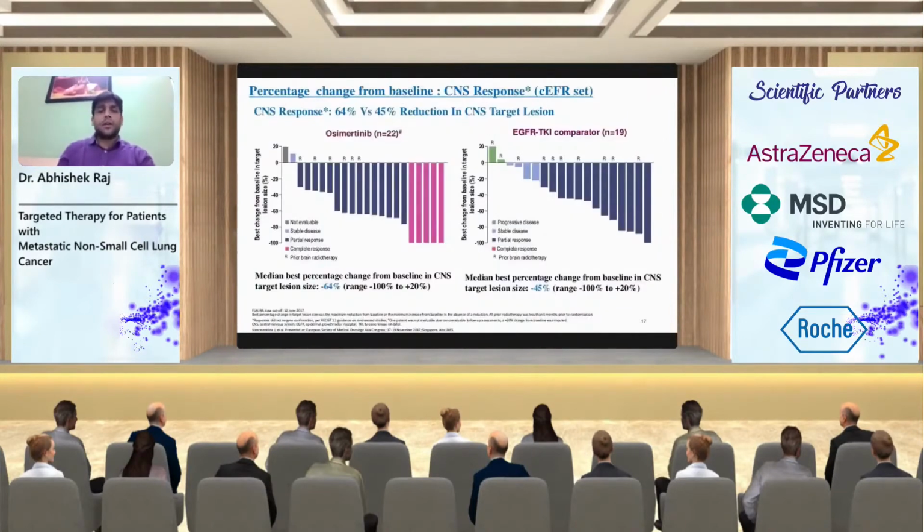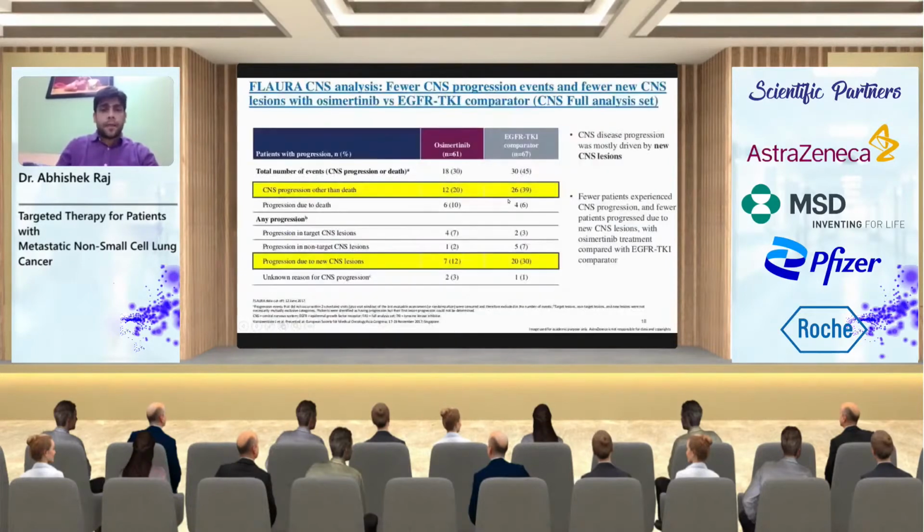Based on that, this is the data from FLAURA. You can see that with osimertinib, CNS response was 64%. This is the waterfall plot showing CNS response of 64% versus 45% reduction in the CNS target lesion in the other arm. You can see that CNS progression was also much less in the osimertinib arm as compared to the EGFR TKI comparator, and progression due to new CNS lesion was also less. So fewer patients progress in the CNS, and fewer patients progress due to new CNS lesion with osimertinib treatment compared to EGFR TKI.